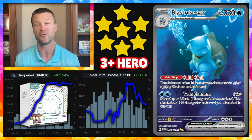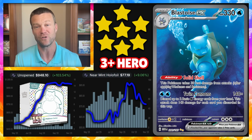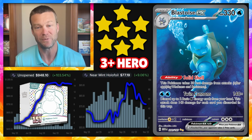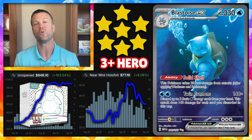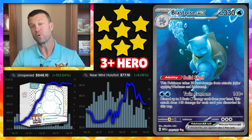It's taken much longer than I would have expected. But again, look at this, 7 consecutive months. This card has been one of the top 10 in terms of buying and selling volume on TCG Player. You have Blastoise here. It's a special illustration. And I understand the pull rates in 151 were very, very favorable. However, the gem rates were incredibly bad.